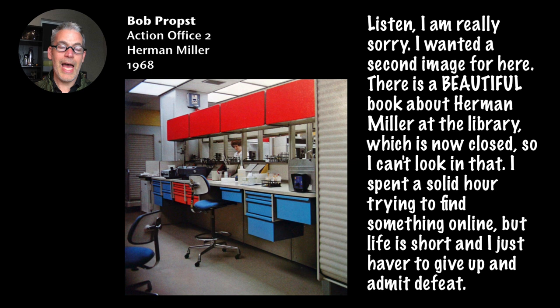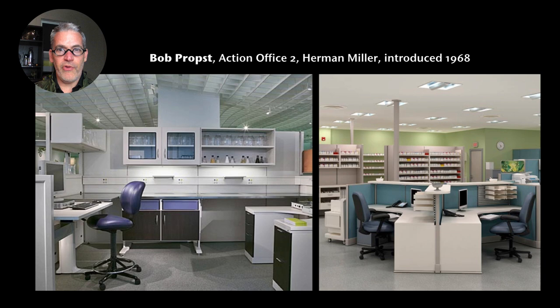This took Herman Miller in whole new directions that ended up creating a whole new division, Herman Miller Healthcare. You have seen these in every pharmacy and doctor's office that you've ever been to. This is really big business. And this does not come out of Propst realizing that Herman Miller could be designing for pharmacies and hospitals. It comes at solving the problem of creating flexible workspaces and then seeing where those workspaces could fit.